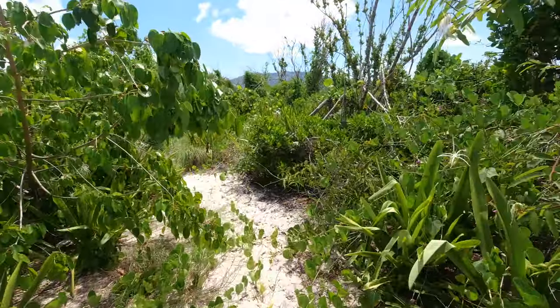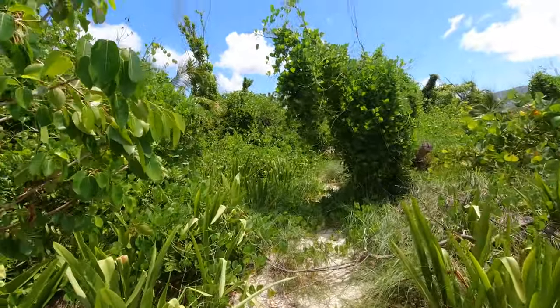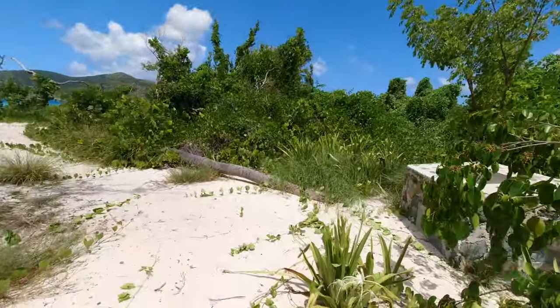I'm so hot, I want to get back on the boat and get some rum or something, you know. But yeah, you could hike around through this if you wanted to. But I don't, I want to get back on the boat.